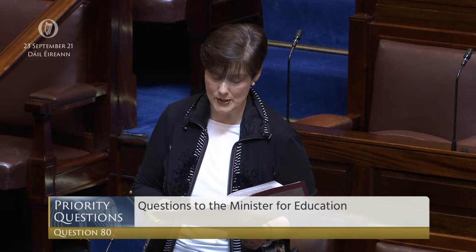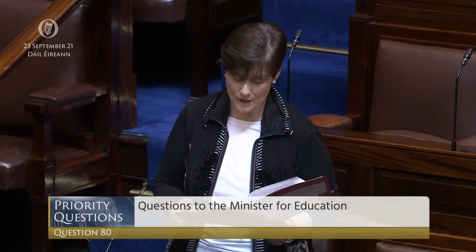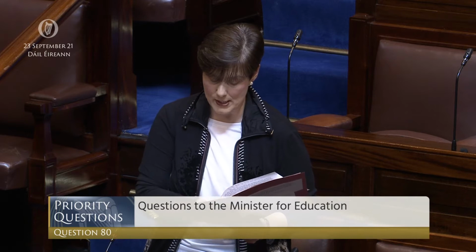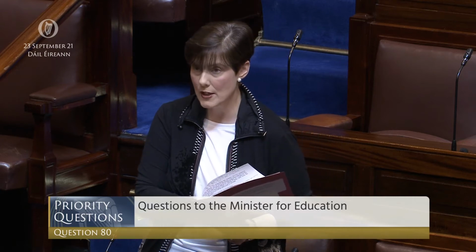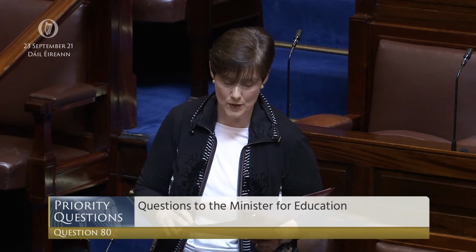25,000 CO2 monitors have been distributed to schools, which has facilitated monitors being provided to each school. 96% of primary schools, including all special schools, have received their full allocation of CO2 monitors. 10 CO2 monitors have been provided to schools at post-primary level, with the balance of their allocation expected to be distributed in October. As I've said earlier, schools do have the option, should they wish, to purchase them locally rather than drawing down from the central framework.